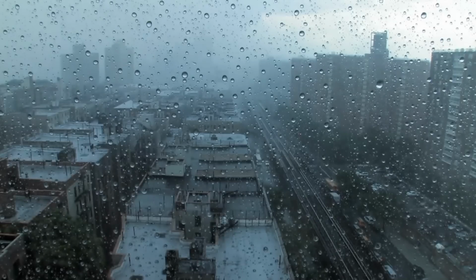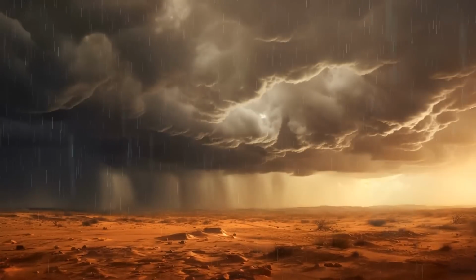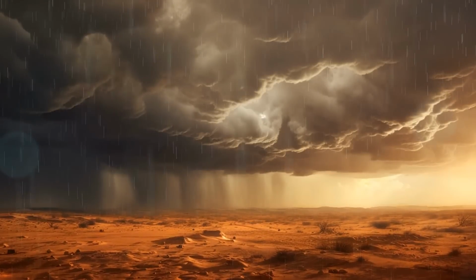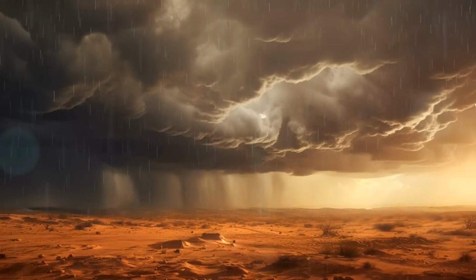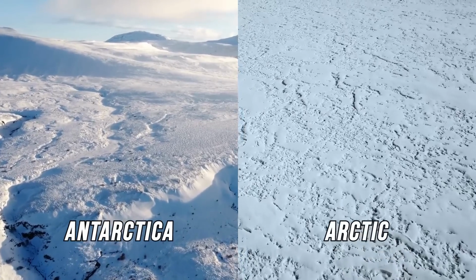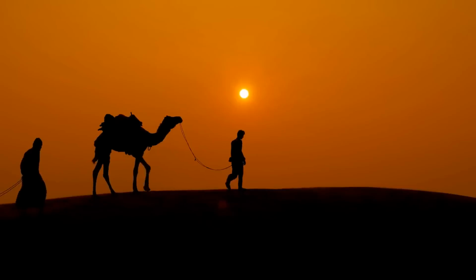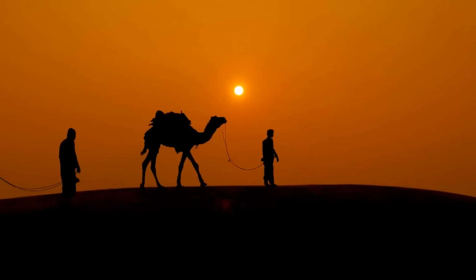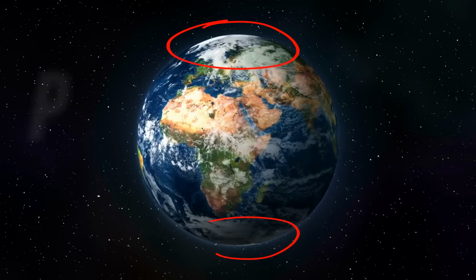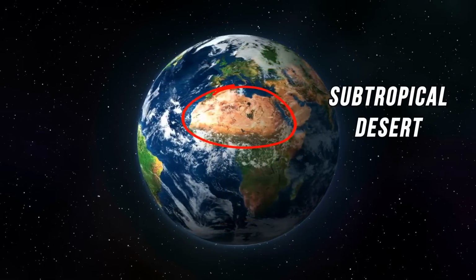Compare that to the nearly 45 inches a year in New York. When we look at precipitation, this sandy desert is only the third largest in the world. Number 1 and 2 are Antarctica and the Arctic. They are larger than the Sahara by millions of square miles. It sounds odd, but there is more than one type of desert. The first two are polar deserts, while the Sahara is a subtropical desert.